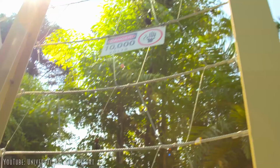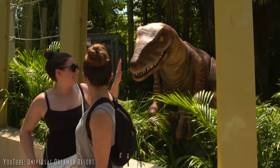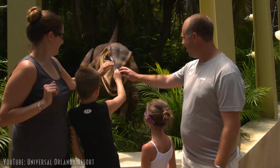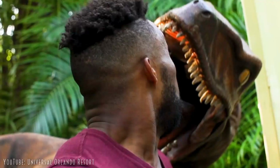Triceratops Encounter's successor opened May 22, 2015, a new meet-and-greet called Raptor Encounter, where guests can get up close and personal with a live dinosaur. Only this time, there was suspense, there was uncertainty, there was real excitement worth doing every trip to the park.